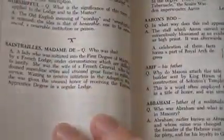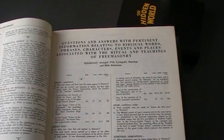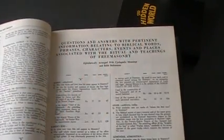after we get past all of this, we go here to questions and answers with pertinent information relating to biblical words, phrases, characters, events, and places associated with the ritual and teachings of Freemason. So this was not related to the Bible, and this is related to the Bible. Okay, I'm going to quickly go through just a couple things.